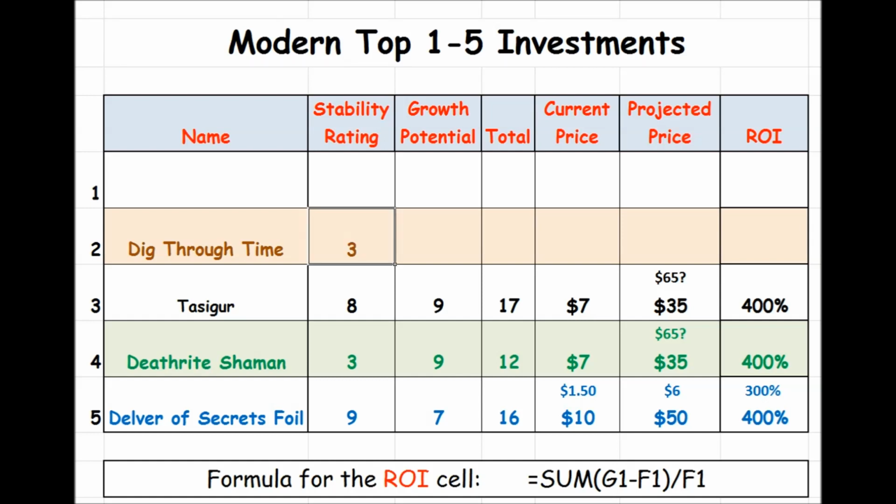Dig Through Time will also be on my Legacy top 25 list. I'm just going to tell you up front, it's just too good. Still, stability rating is 3. That's because it's banned in Modern, and for that reason only. It would be much higher, and I don't see Dig getting reprinted in a regular set either. Growth potential on this guy is a 9. You'll notice the 9s on all those cards, bam, bam, bam.